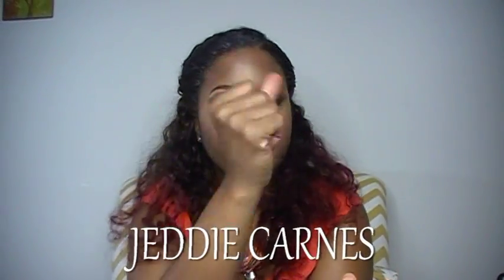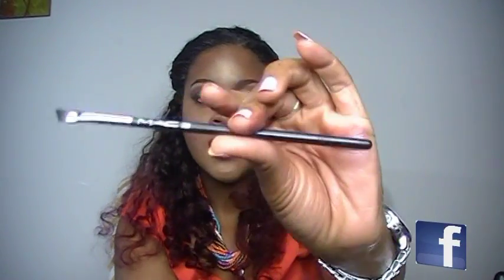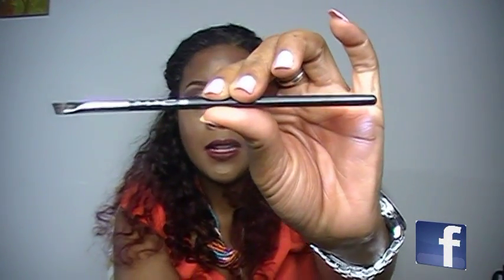Another brush I have is the MAC 266 angle brush, and let me tell you, this brush makes me do my wing liners in just like that. Honestly, it does. The angle of it is so sharp and it's so dense, and it picks up the right amount of product, and I can just do my wing liners in just half of a minute, probably even less than that.